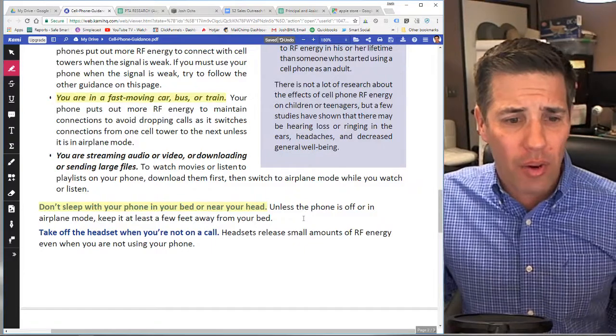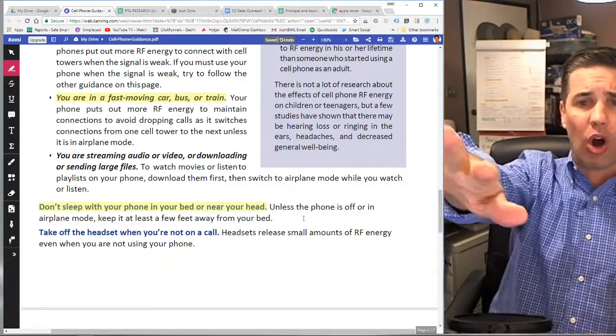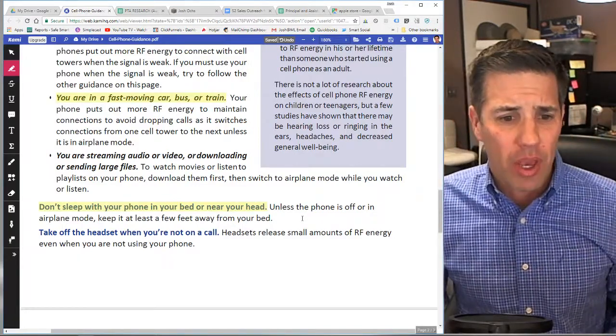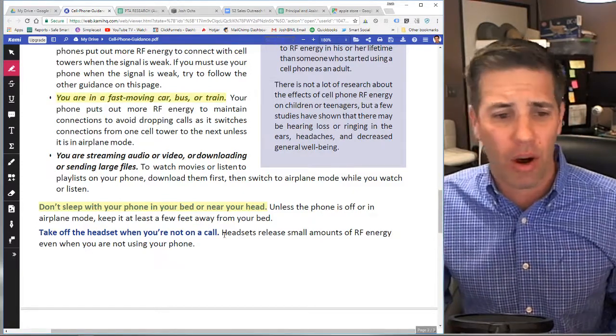Unless the phone is off or in airplane mode, keep it at least a few feet away. I've heard otherwise you're supposed to keep it an arm's length away so that the radio waves don't hurt you. Take off the headset when you're not on a call. Headsets release small amounts of RF energy.